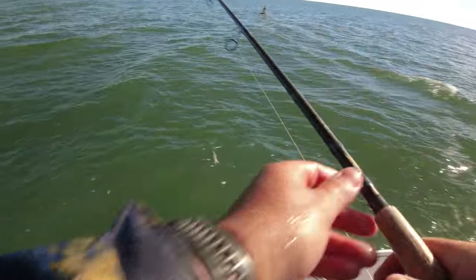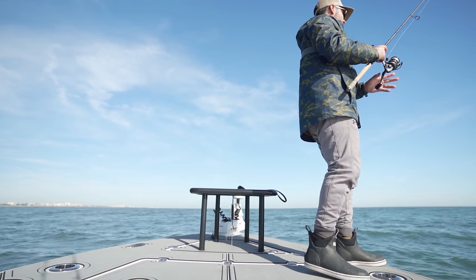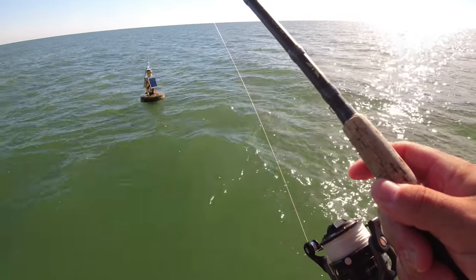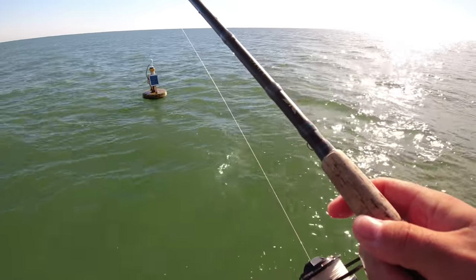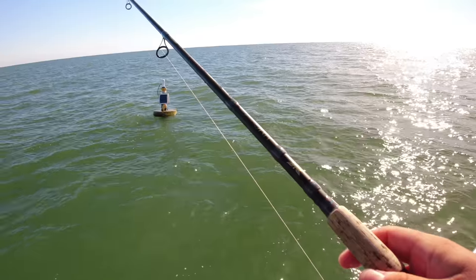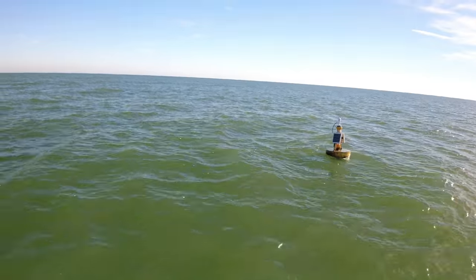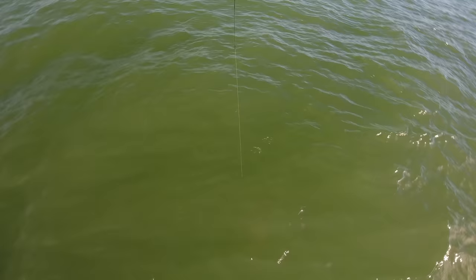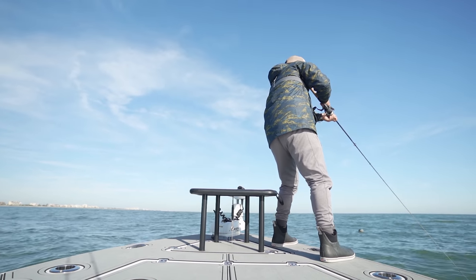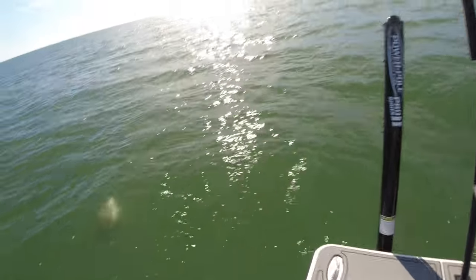Whoa, almost falling off the boat here. Drop that right back right there. Oh, right onto it. I just gotta wait for the thump now. Come on. Yeah, he's on. He's on. I had him. That's a good one. That is a good one. Didn't even realize he thumped it. He had to have thumped it the second it hit the water. That's a good one. Yep, check that out.